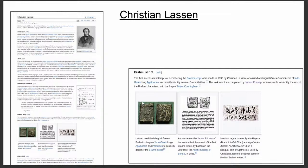Is anyone familiar with the early Indian coins? Okay. So, this is a Greek coin, an Indo-Greek coin, which has a legend both in Brahmi and in Greek. So, what is happening? Larsen gave a reading of this coin, and he was able to read the term Agathoklia.